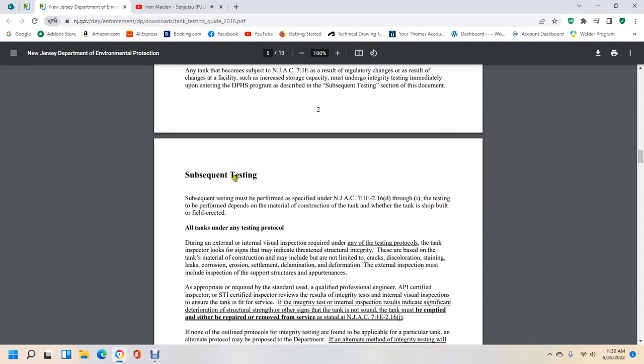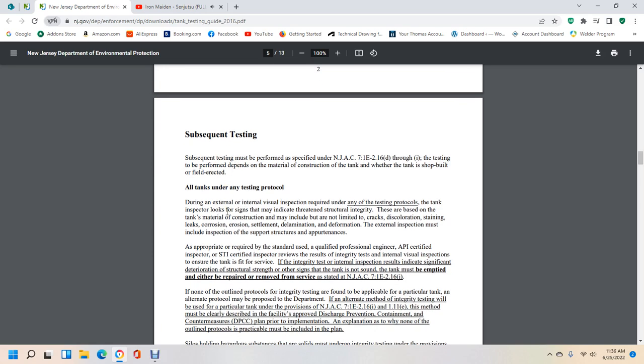Alright, subsequent testing. Subsequent testing must be performed as specified in the New Jersey Administrative Code 7:1E-2.16(d) through (i). The testing that may be performed depends on the material of construction of the tank, and whether the tank is shop built or field erected. All tanks under any test protocol require an external and internal visual inspection.